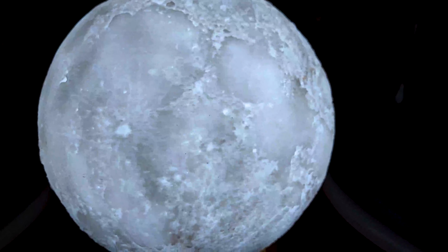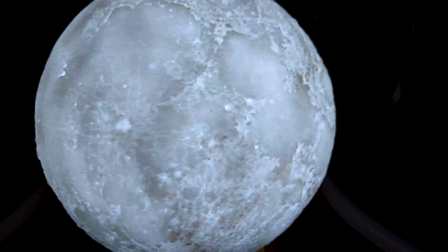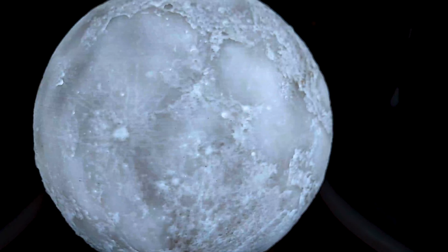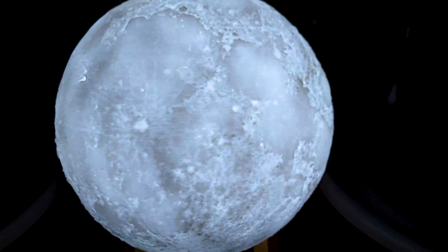The mantle extends from the top of the partially molten layer to the bottom of the moon's crust. It's most likely made up of minerals like olivine and pyroxene, which are made up of magnesium, iron, oxygen atoms, and silicon.